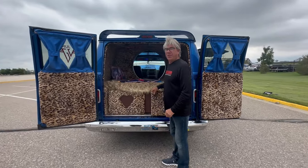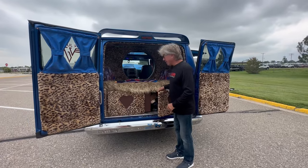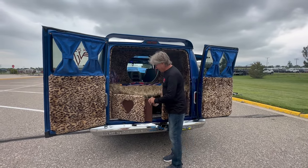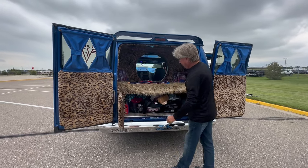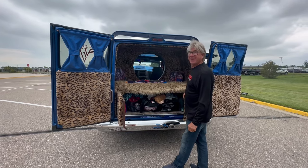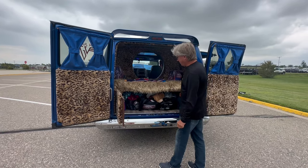This is where we keep spare parts. Of course, right now it's because we have slept in our van for 10 days, so we have to have a place to put everything. We've got plenty of room for all of our goodies, dual batteries in the back. So it's worked out pretty good.